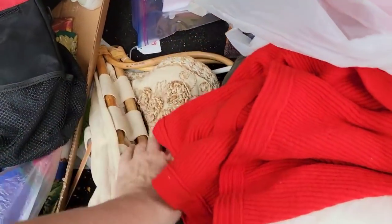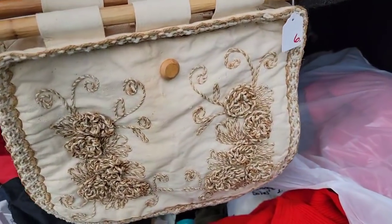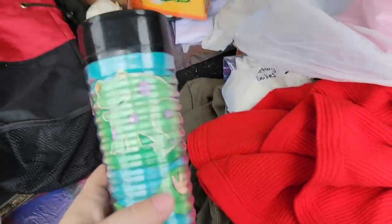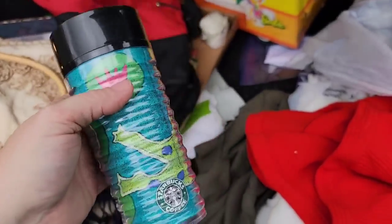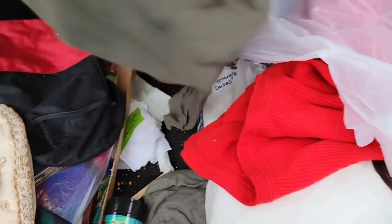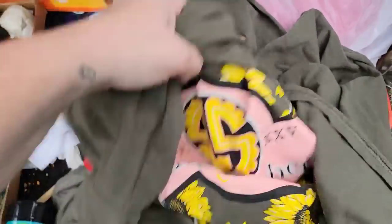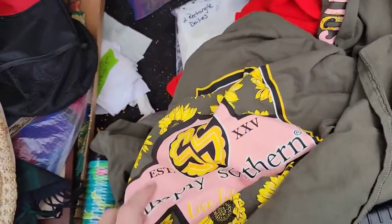There is our Disney Castaway Club bag. Here, I might do this in the auction tonight, too. This really pretty bamboo handle purse. And then this is a Starbucks mug. This one, I paid $1.99, and it should sell for about $20 to $25. Here is the Simply Southern shirt that I got. I actually love this brand myself.